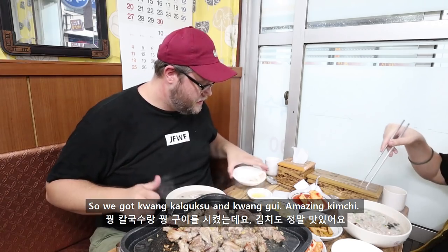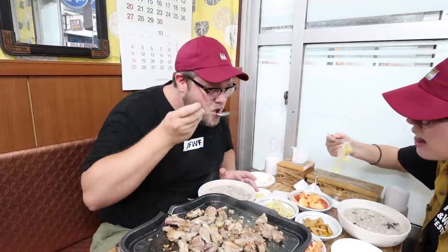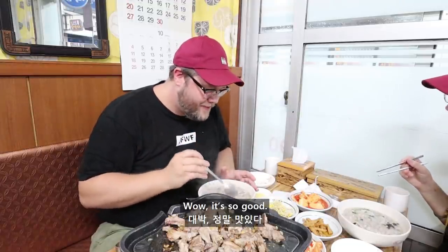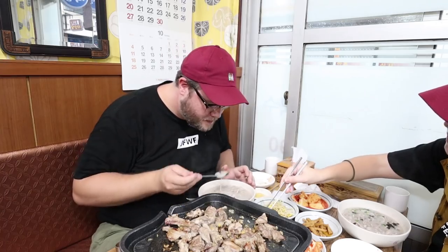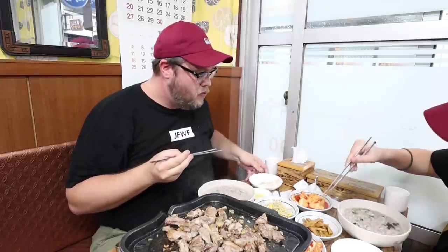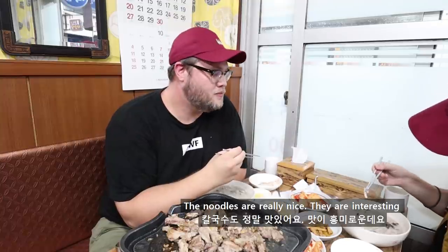So we got pheasant kalguksu, pheasant gui, amazing kimchi. This is gonna be so good. So delicious. Actually, there's some bones in this, but they're so soft. Dude, it's like thick chicken and dumpling soup. Wow. So good. It's got a little peppery taste to it. It just feels like you're in someone's home. I love it. Yeah, they're really nice.